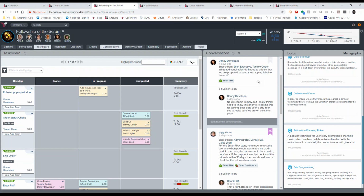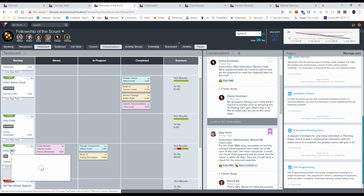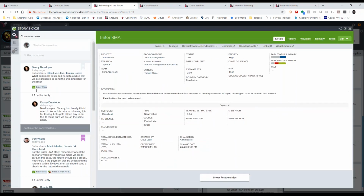We can integrate into other tool kind of chat facilities or messaging facilities to make sure that we have a single place for understanding that. And speaking of context, we do provide tools and conversations at the asset level. So in this case, on the user story, because somebody has mentioned that user story in their collaboration, it is showing up in context of that particular user story.